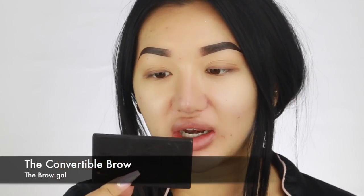Okay guys, let's get started. I haven't done a makeup tutorial like this for quite some time without foundation. So I'm going to quickly whiz through everything and show you my everyday makeup. As you guys see, I've already got my eyebrows on. I used a new product today. It's from the Brow Gal and I'm really loving this at the moment.